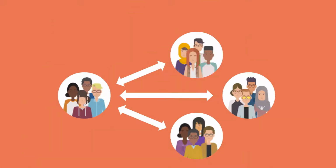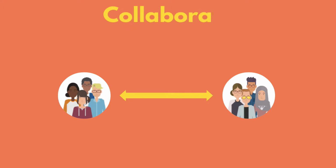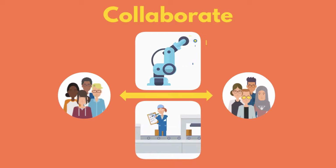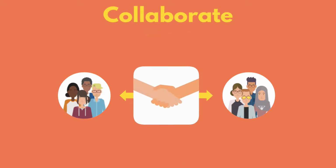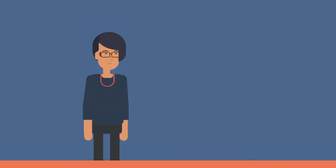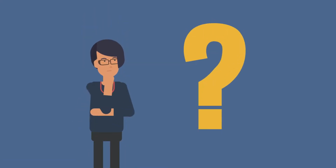In the more complex Marketplace simulations, when students compete against classmates, they can also choose to collaborate with other competing firms. They can license technology, and in some simulations, they can outsource production to other firms in the game. Students improve their negotiation skills and learn to balance competition with collaboration. How many students can compete in this way?